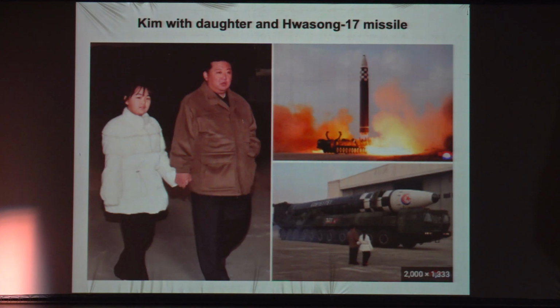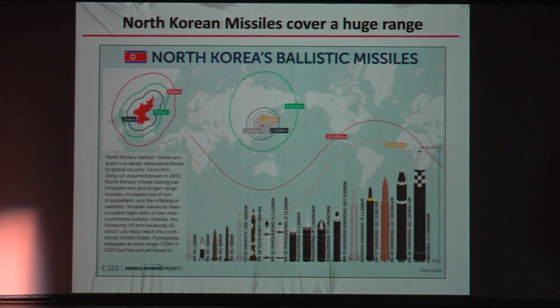Again, they've never launched one at the full spectrum. And then, again, they've shown us enough that we can actually put together a pretty good assessment of all the different missiles they had and what their capabilities are.